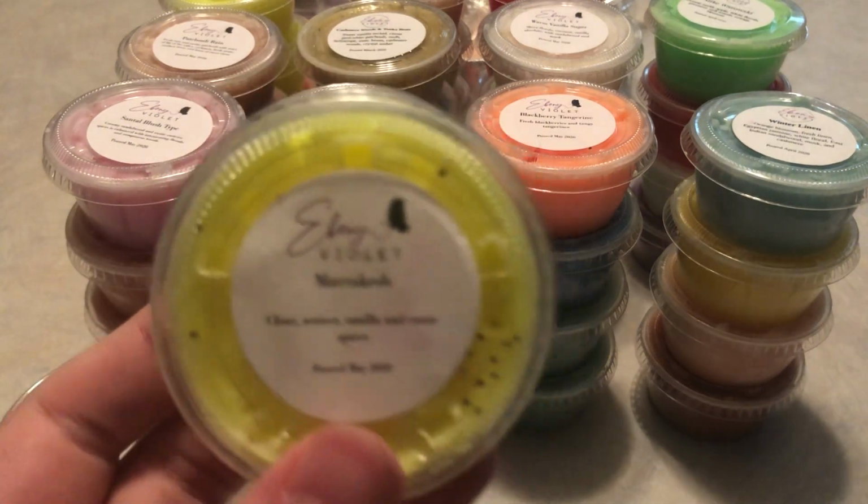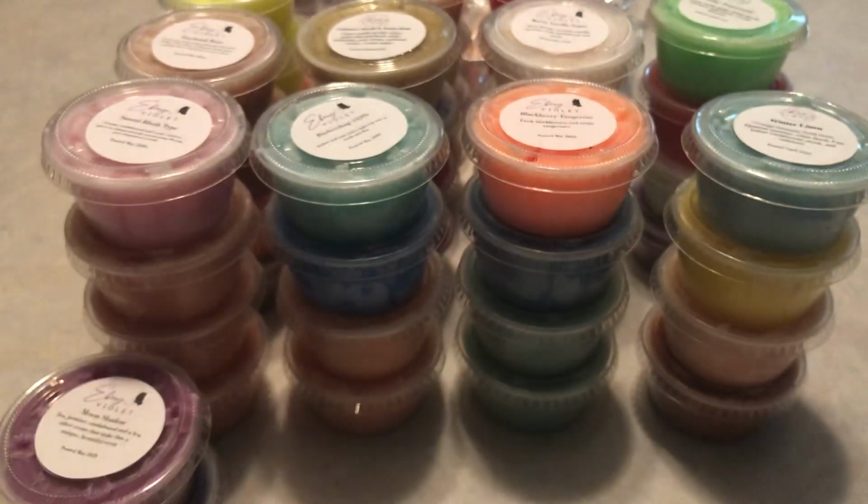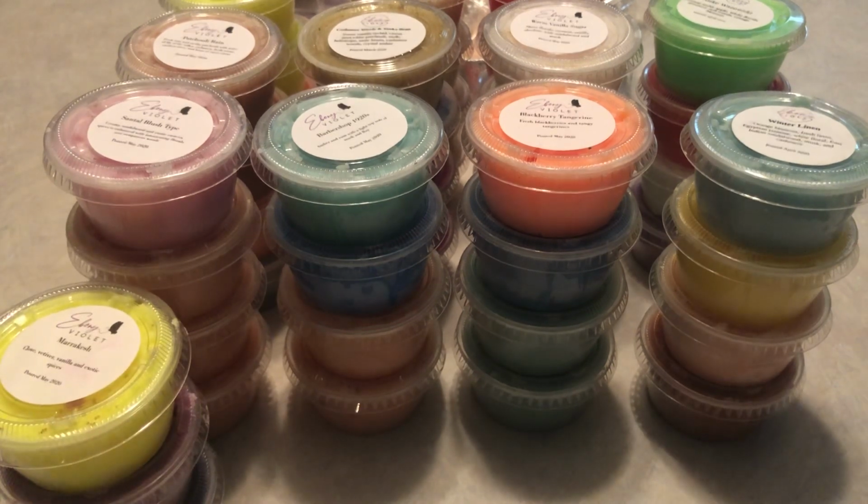Next is Marrakesh: clove, vetiver, vanilla, exotic spices. I don't personally smell the clove too heavy in this, which is not a complaint, but it does definitely smell not quite vanilla orchid, but kind of like a vanilla extract with spices and definitely something earthy. Not a combo I'd expect to like, but I do really like it.